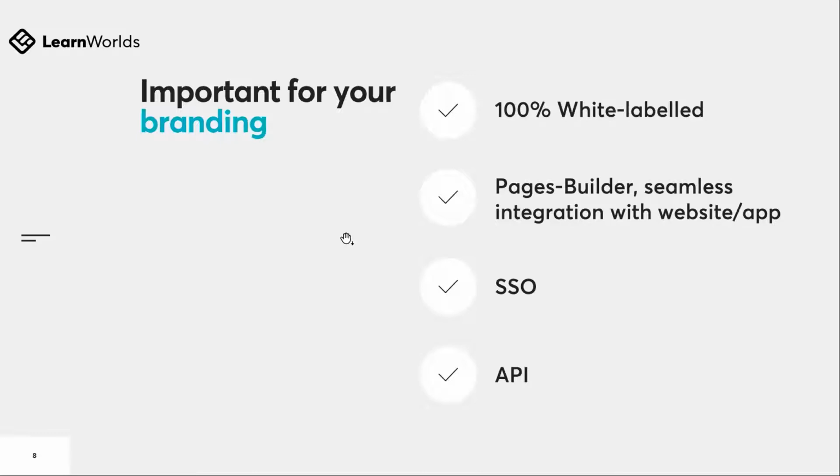What is important if you want to do customer education is that it should be all about your branding. So whatever tool you end up using, it should be just about you. In our case, we offer a 100% white labeled experience. And also with our pages builder, you can create the same look and feel, same logo, same color themes. So effectively, this can be a seamless experience. Right from within your website, right from within your application, people can just click and go to one of your online courses and study and learn more about your platform, more about a particular feature of your platform.